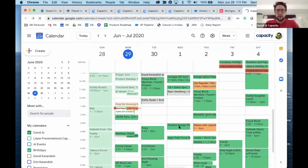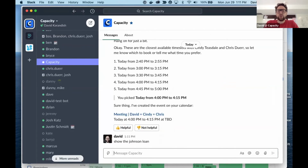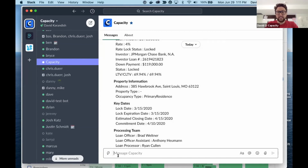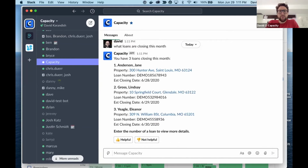Okay. A couple other internal demos we want to walk through. We can connect Capacity directly to your LOS. So I could say something like, show the Johnson loan, and Capacity will go log into Encompass or whatever LOS you're using, come back to you instantly with the response, with the rate lock, the status, you name it. Or I could say, what loans are closing this month? We'll again log into the LOS, come back to me with links out to the 3 deals that are closing this month.